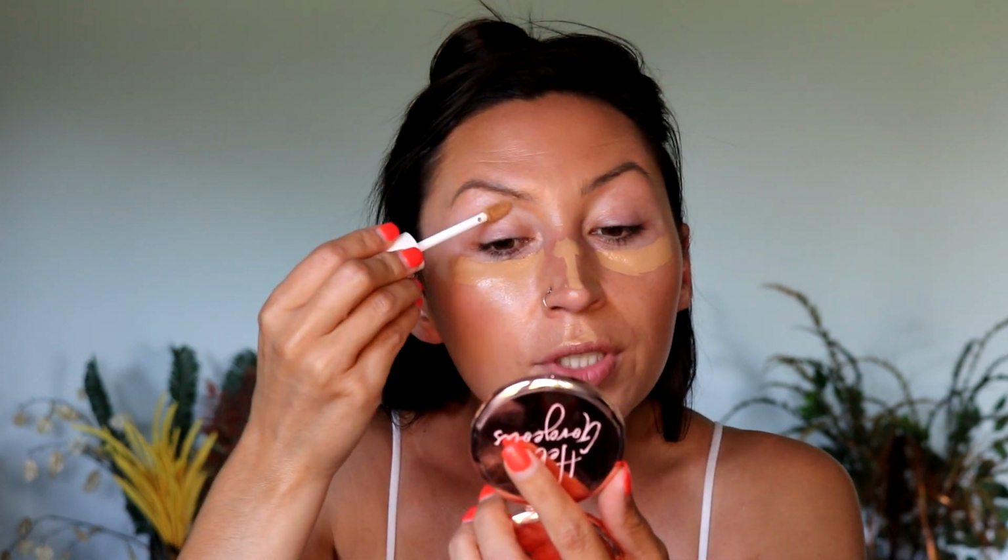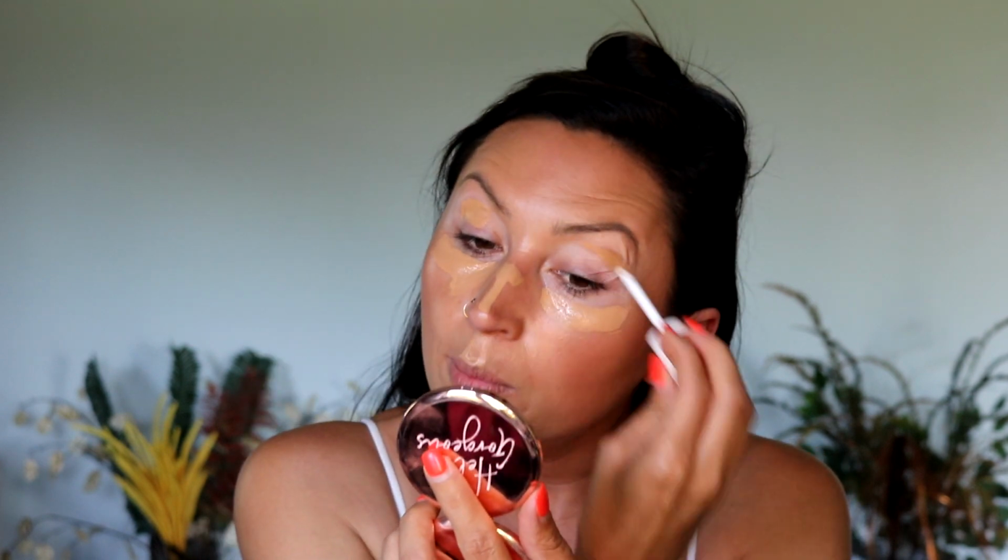I like the applicator. It's got a pointed doe foot, but it's very movable. I like that. This almost feels cooling. Okay, ugh. It has a fragrance. I don't know why they do that. I hate when they do that. Oh, yeah, definitely has a fragrance. All right, let's start blending this in.